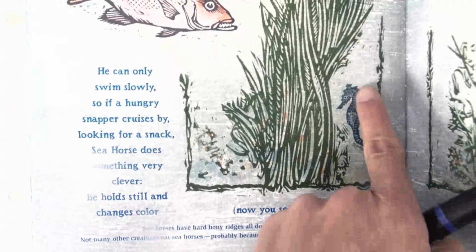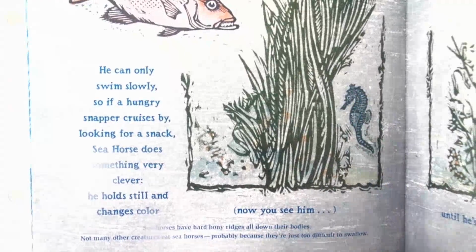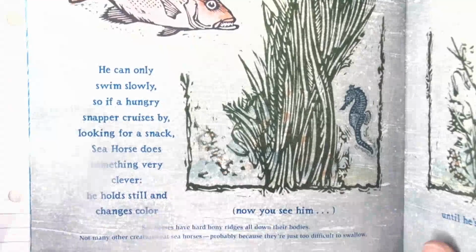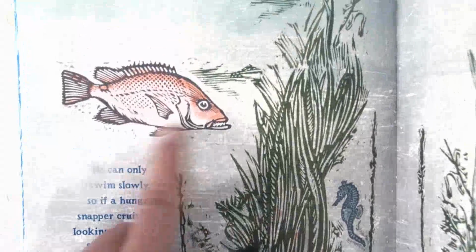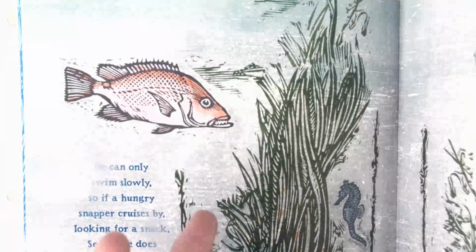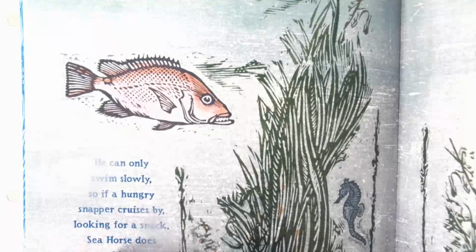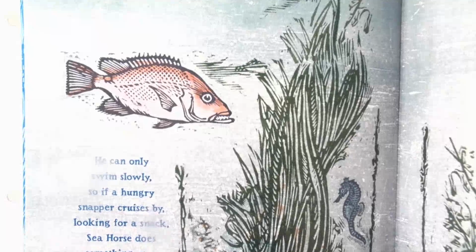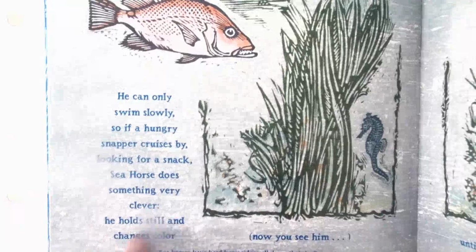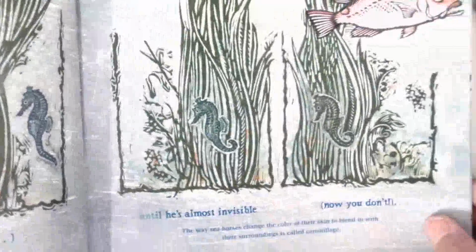So let's go back to the prickles. Has the prickles and then the ridges that are very, very thick and hard. So this makes it very difficult for a hungry fish like this guy right here to eat the seahorse. So we encounter three features. Another thing is that it says here, he does something very clever. He holds still and changes color. Let's read a little bit more about that.